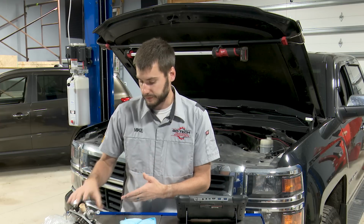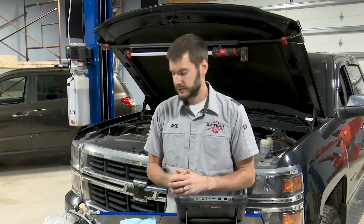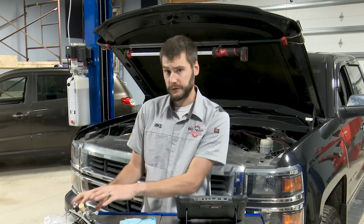But what if I told you it's getting a high pressure fuel pump and it's not actually related to the pressure from the high pressure fuel pump through the fuel injector type of thing? What if it's actually not related to that? The high pressure fuel pump is creating the right amount of pressure that this truck needs.